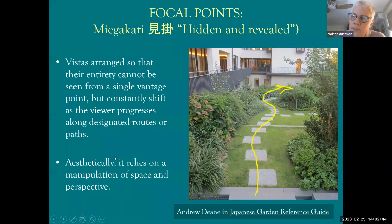So if we move past what's in the garden, there's a few more metrics that I want to talk about. And one of them is this idea of hide and reveal. The idea that you don't see everything all at once. So it invites you into the garden, and the vantage point, what you're looking at, changes as you move through the garden.